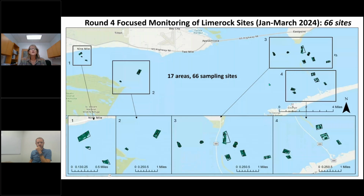So of those, there are 17 areas across the bay that have been planted with lime rock. Three of these were planted in 2021 and the rest were planted in 2016, so different ages. The black squares are the areas that were targeted for that restoration.